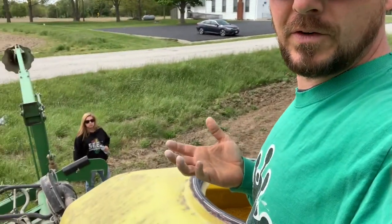So in just a few minutes we'll get started on this field. I've got Tiffany. Wave, Tiffany. Tiffany's going to be doing a ride along for a little bit. I think she's sick and tired of sitting in the camper listening to our kids whine. So she's going to ride along with me for a little bit and enjoy the afternoon. So stick around. We'll get some clips showing how to plant, what this looks like, in just a little bit.